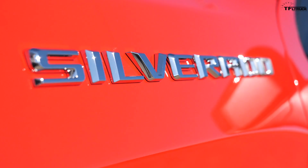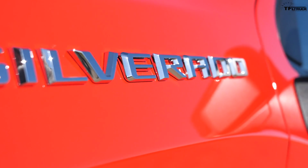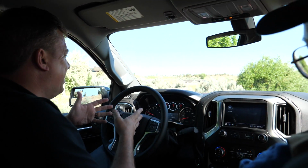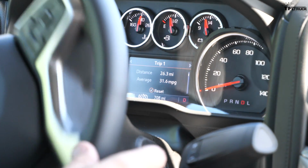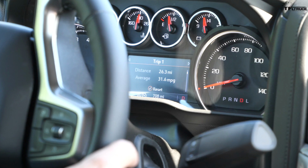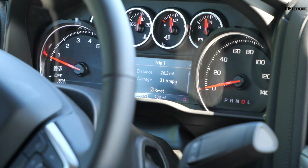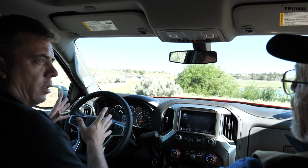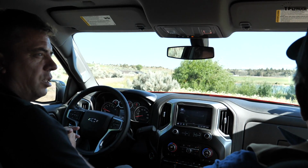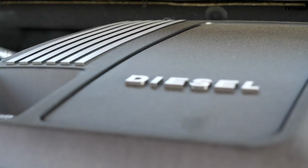Alright dude, so this two-wheel drive truck, 60 miles an hour, we went 26.3 miles, and 31.6 is what the trip meter says. And I'm betting that's going to be really close to reality when the EPA gets their certification finalized. I'm betting in this 30 range. I'm going to guess 32.